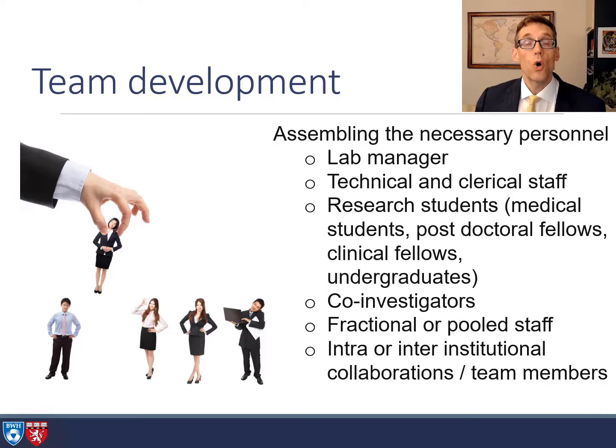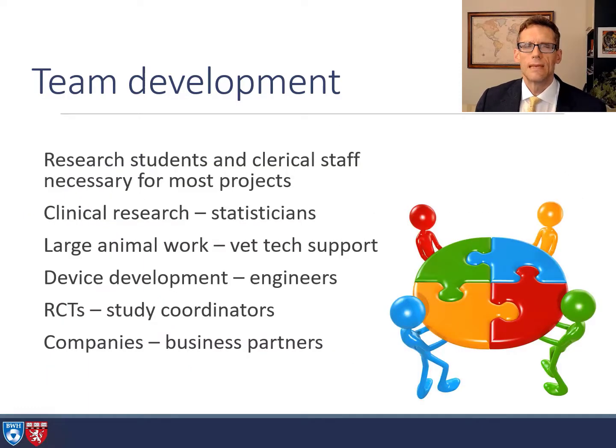You may rely on co-investigators for some of these research teams, depending on if you have those core competencies. You may share staff or other faculty in the same division, as you may want to collaborate on the project and they can be helpful. You may have intra- or inter-institutional collaborations and team members as well. So what types of personnel are required for which types of projects?